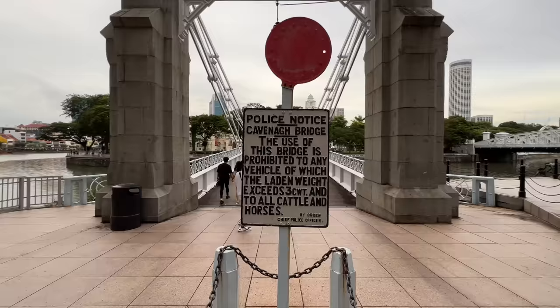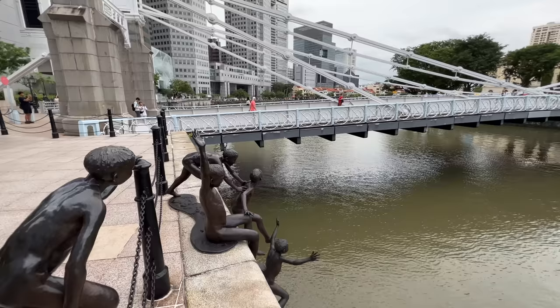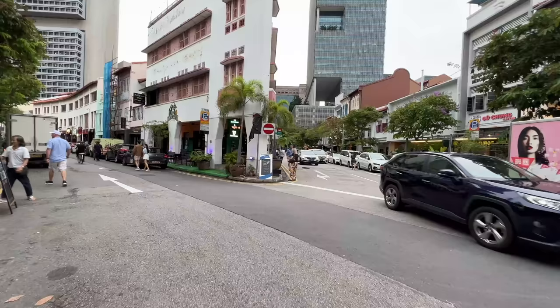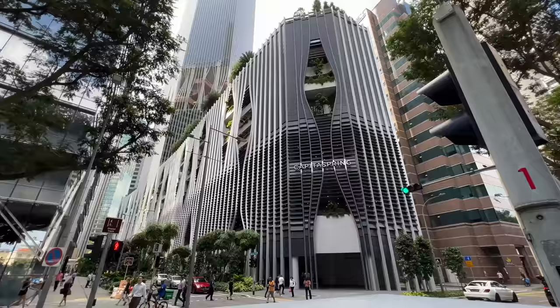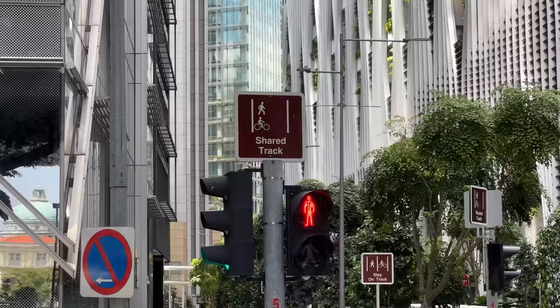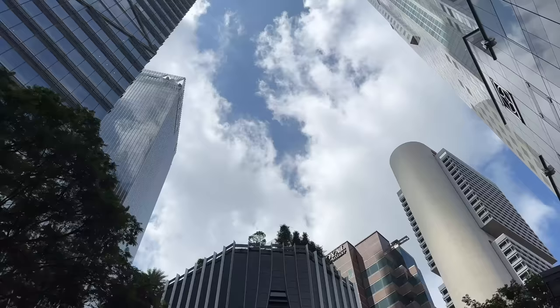Down here along the river, this was really the old historical area of Singapore. So you'll see lots of historical relics and statues, monuments, all that stuff, including the Cavenagh Bridge. It's also worth noting that Boat Quay is right next to downtown. But now that you've seen what it looks like in the daytime, let's show you around the night.